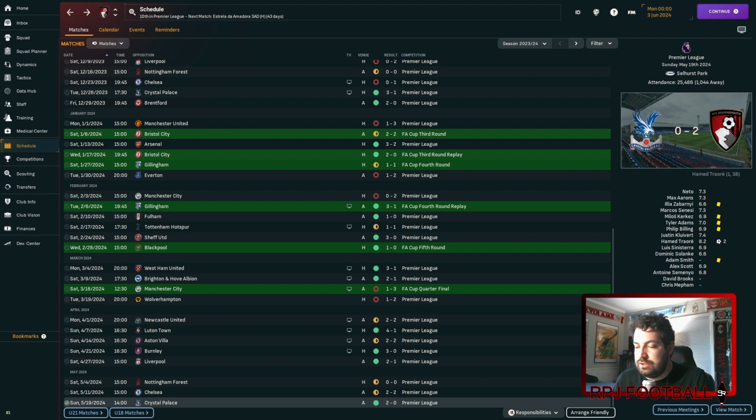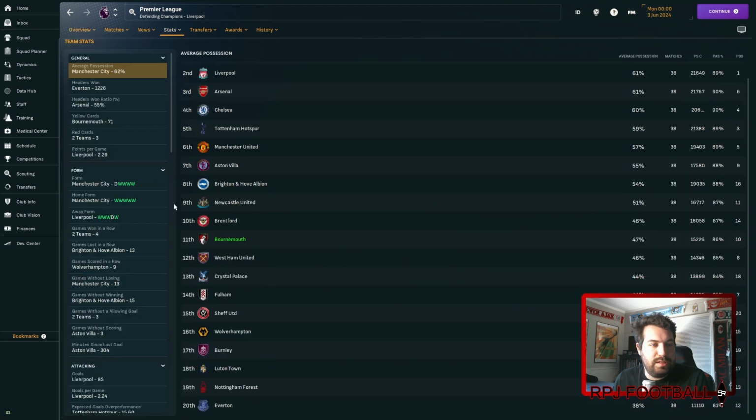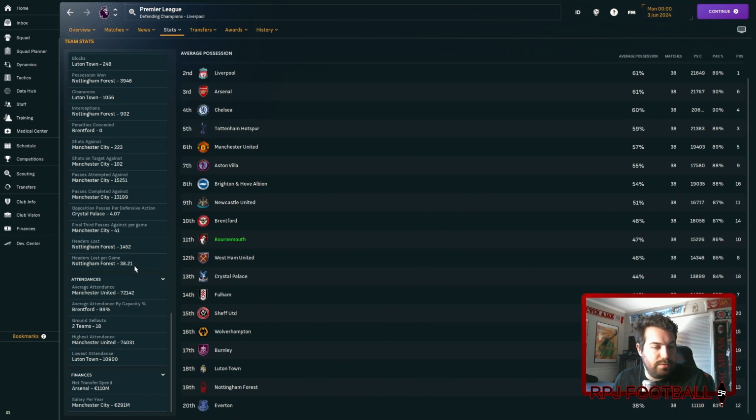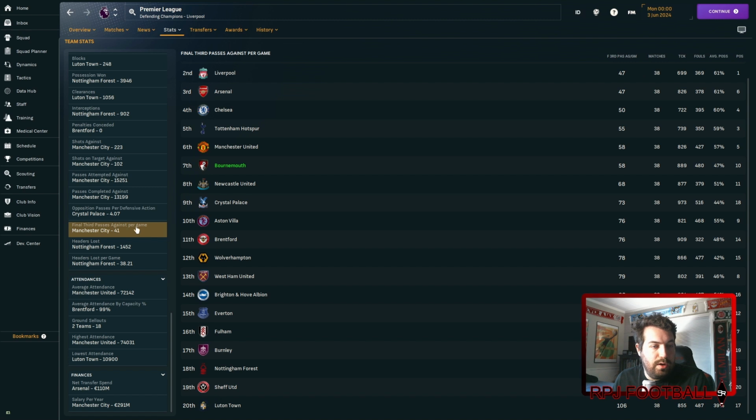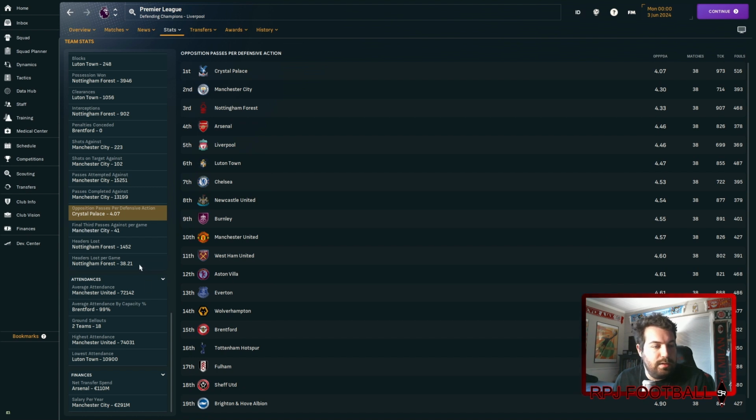If we do talk about some of the stats, one of the big things for Bournemouth is they're very good at pressing, so we have some good pressing numbers. We go to team detailed, and we go all the way down. Opposition passes per defensive action. Annoyingly, it's really high, which I wasn't able to adjust, but we do press a lot.